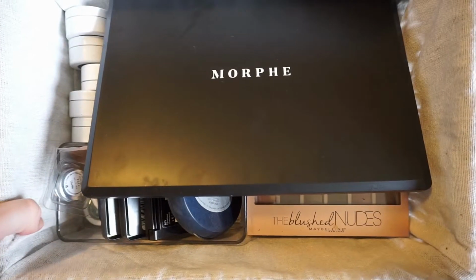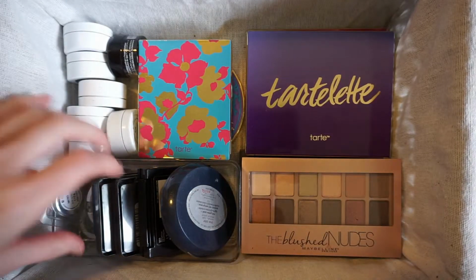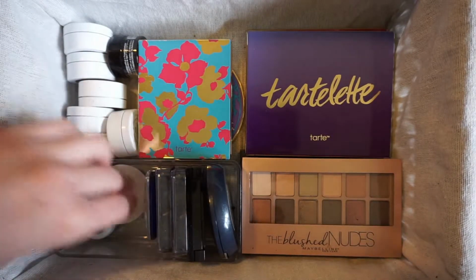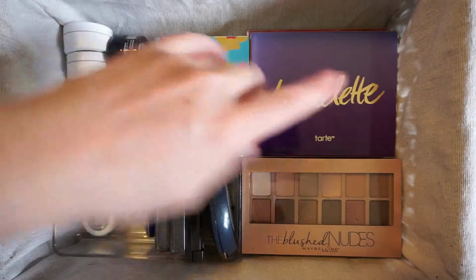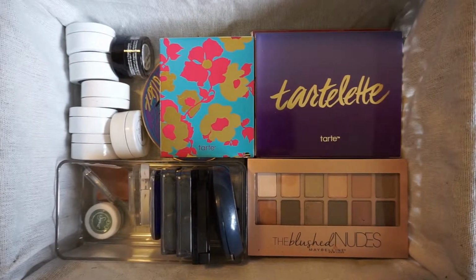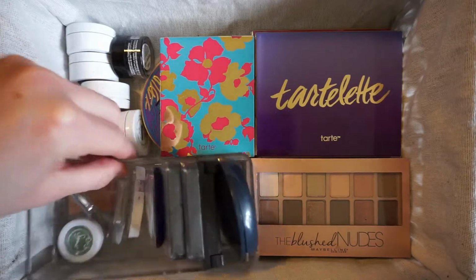So in this part we're going to go through my second drawer, which is all of my eyeshadow palettes and singles. Alright, so this is my eyeshadow drawer. I have this big honkin' Morphe palette taking up the top, but then I've got some smaller shadows over here, some singles, ColourPop, Tarte, and some Maybelline. So let's go through the singles first.